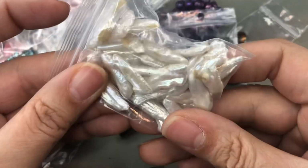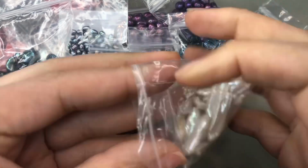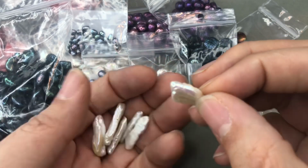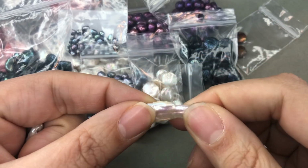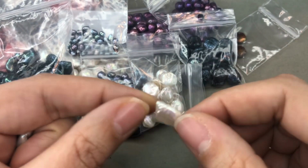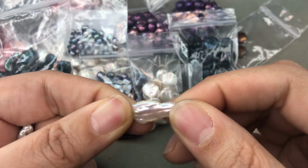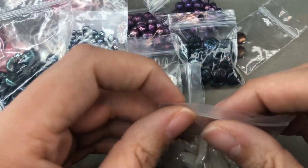Here are the other pearls. I think these are the Biwa pearls, however you say that. If somebody knows, let me know. These are drilled differently than the others that I showed you. The others were drilled this way. These are drilled this way. And I love that. Actually, I wanted some like the other ones, but the other ones were top drilled. I wanted them to be like this way, but that's okay. I love these. And look at the opalescence there. It's just stunning. These are so gorgeous. So pretty.